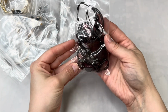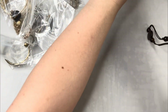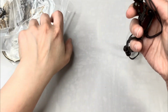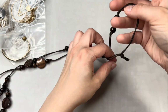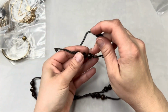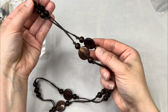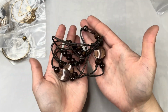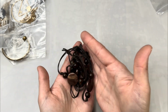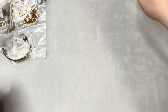Next up, we have a brown necklace, I believe. I do like that they give these little baggies for each individual piece because I definitely reuse those as well. Yep, so it is a fabric cord. These are just acrylic pieces, but they're meant to look like actual stones. This earthy natural tones thing does actually do pretty well. I mean, it's not going to sell for a ton because it's all acrylic, but people do look for natural or nature themed items.